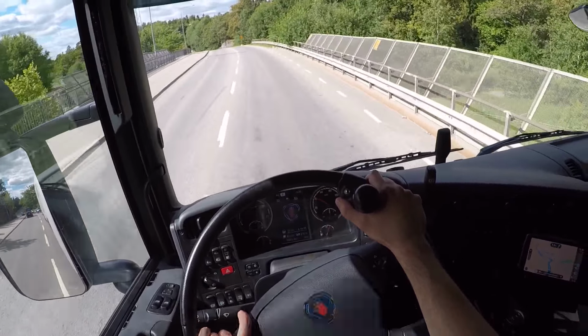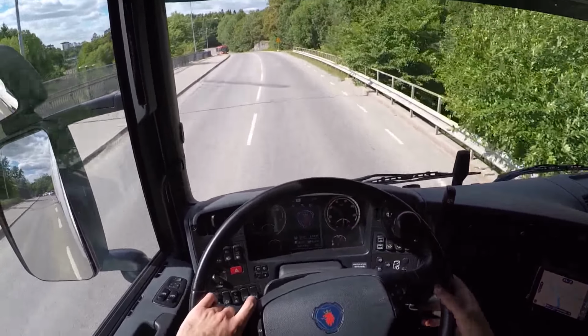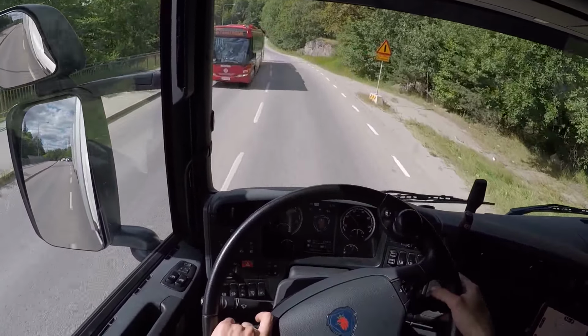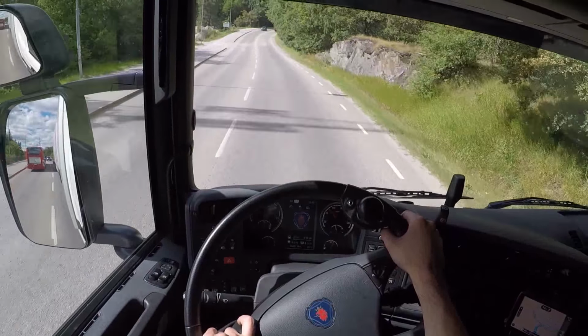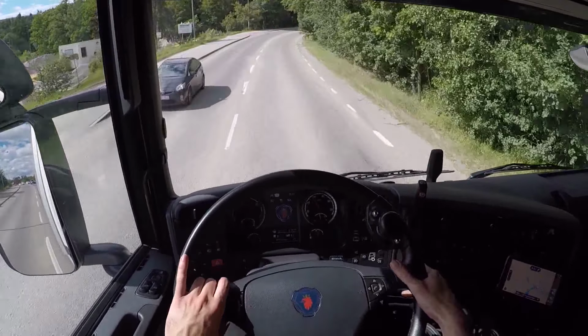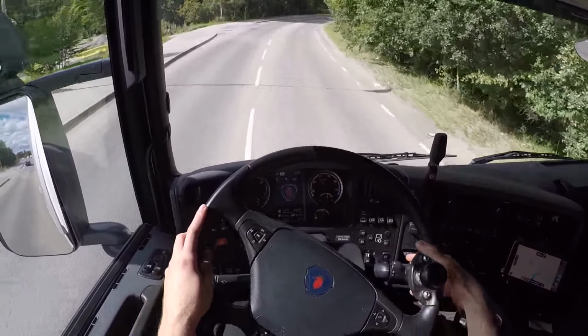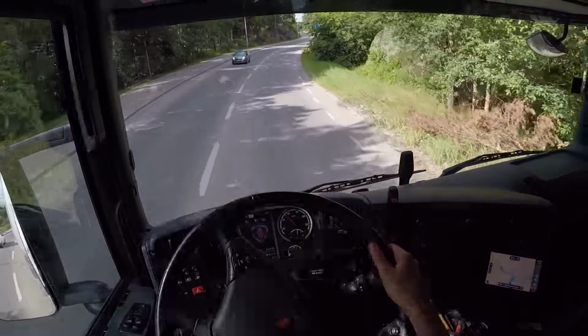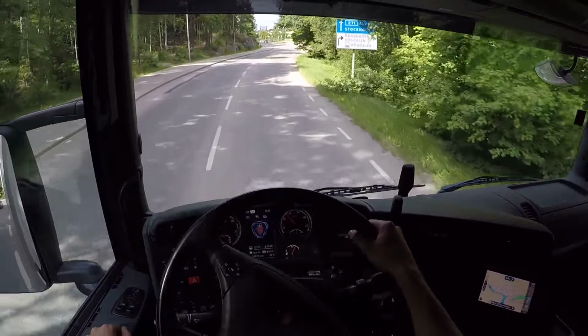I could have pushed the gas a lot earlier, put it into manual mode and just kept the 10th gear. It probably would have made it. And now I'm just shifting up a little bit. Now we're gaining too much speed, so it's so hard. This road is really hard to keep the speed limit. There's so much up and down.